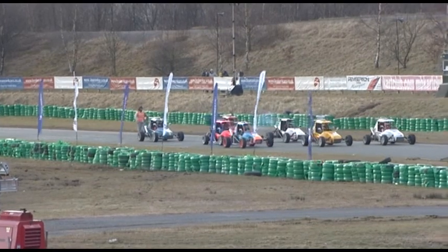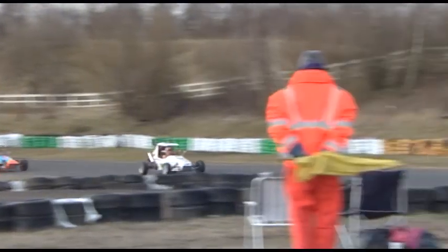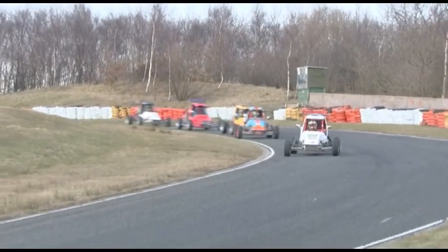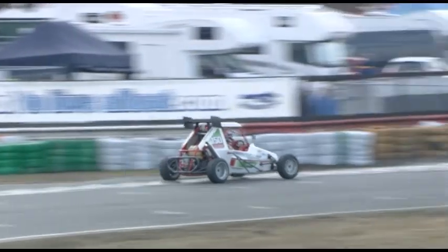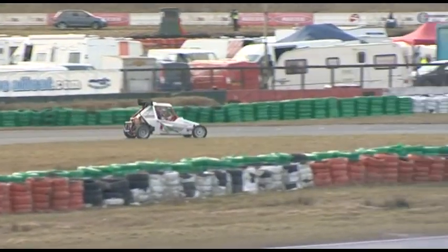The marshals clear the front of the grid, and it's another great start for Duncan McBeth. Fantastic, he's been really sharp off the start all day, and he gets the hole shot again in race number 3, up the hill towards Coward Summit, dropping down towards the right-hander at the bottom of the hill, Rossi Bend, and then onto the pit straight. And again, Duncan McBeth pretty much immaculate here, Chris. Yeah, just how much he's keeping his wheels in line, and that's really making a difference.